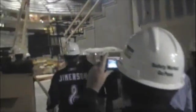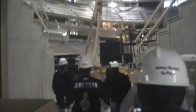You can see us starting to put the retractables in right now. You'll see that here back in this week. So now you're really getting the feel.